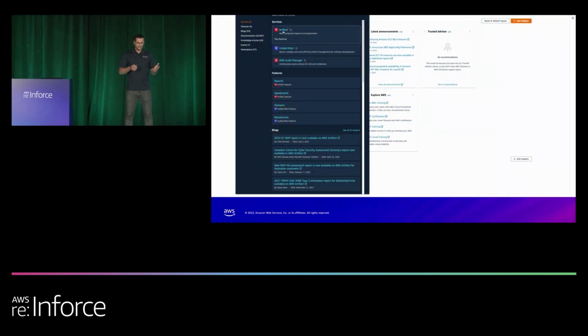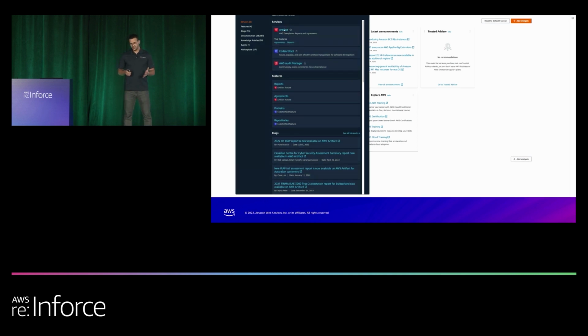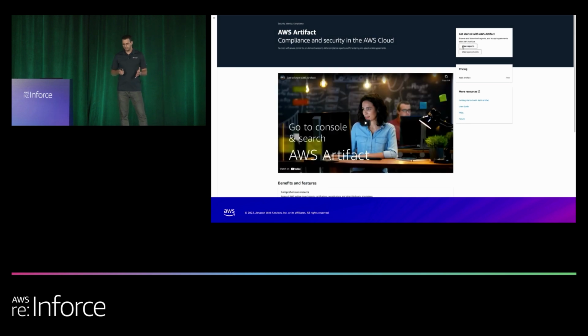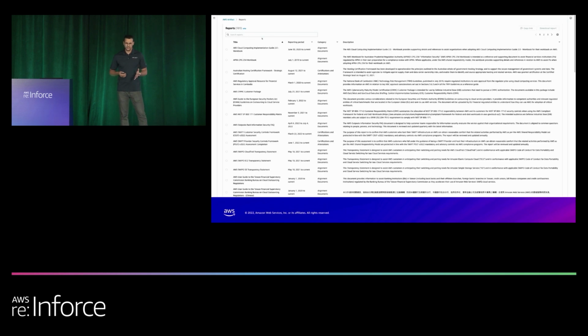So here I am in the AWS Management Console, and I will go to the AWS Artifact Console. So let's click on Artifact here. And when you open the service, you can click on View Reports on the top right, and you will get the list of all the available reports. You have the title of the report, the reporting period, and a short description, right?